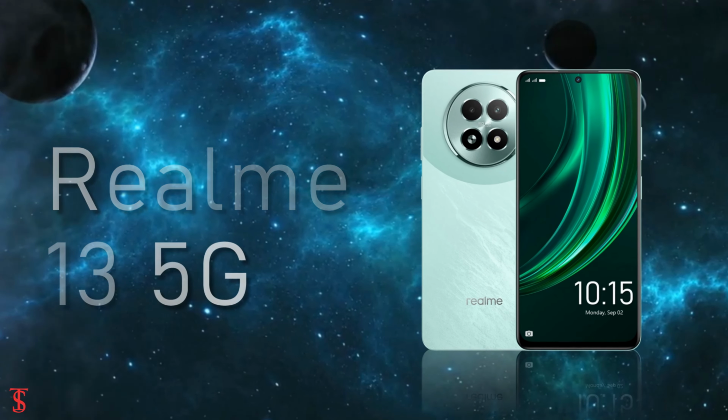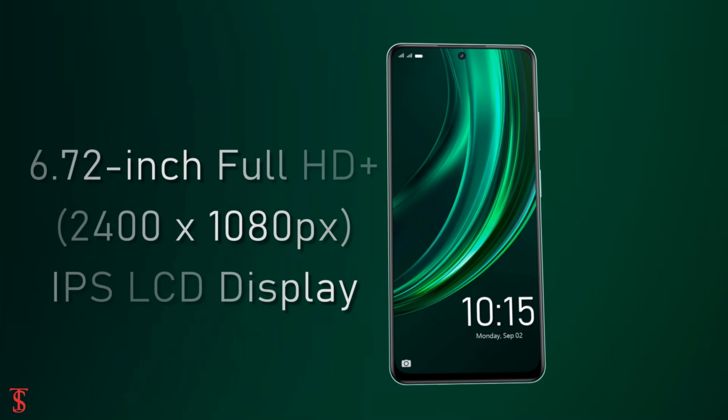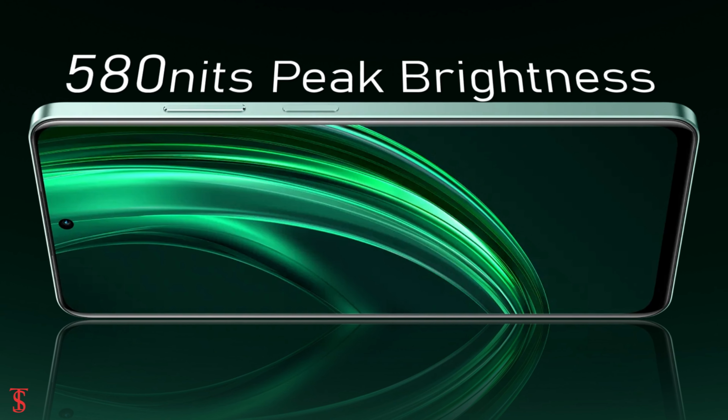The Realme 13 5G features a tall 6.72-inch Full HD Plus display, with up to 120Hz refresh rate, and up to 580 nits of peak brightness support.